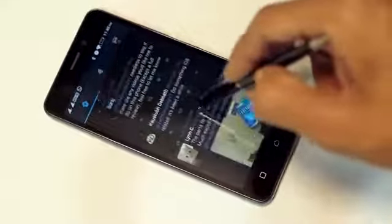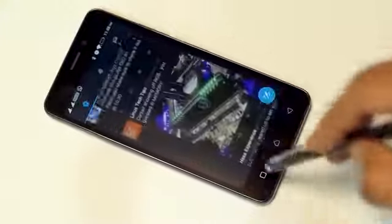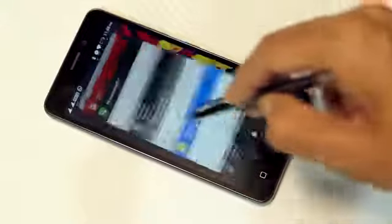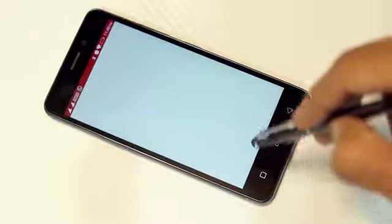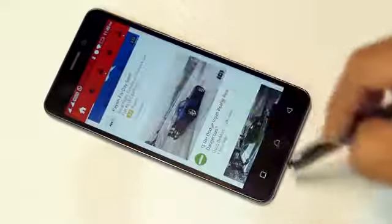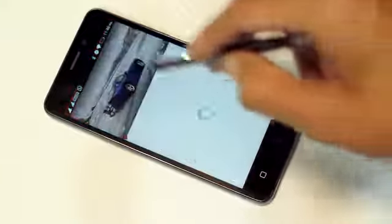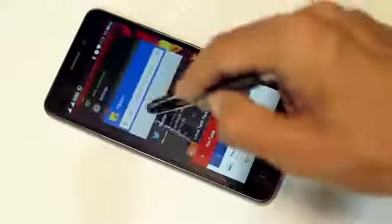Even in terms of day-to-day usage, the K6 Power handles things really well and I have no complaints with the phone. You might see some minor stuttering in some animations when you're doing a lot of things on the phone, but that happens quite rarely, and overall the user experience on this phone has been really good. That credit goes to Lenovo's Vibe UI, which is majorly based on stock Android. Lenovo has added some useful things like gestures, dual apps, secure zone, etc., which I really appreciate.